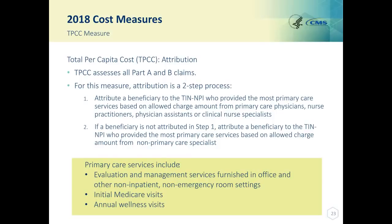So for TPCC, the attribution is a two-step process. In the first step, a beneficiary is attributed to a TIN NPI if the beneficiary received more primary care services from primary care physicians, nurse practitioners, physician assistants, and clinical nurse specialists in that TIN than in any other TIN. But if the beneficiary did not receive a primary care service from a PCP, NP, PA, or CNS during the performance period, then the beneficiary is attributed to the TIN within which the beneficiary received the most primary care services from a non-primary care specialist.